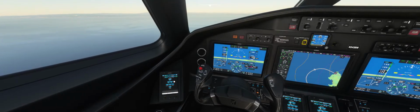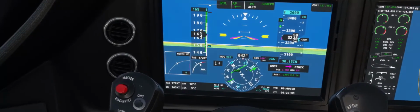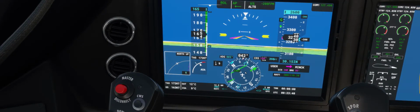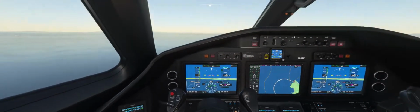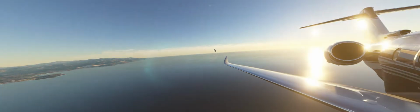Okay, we'll switch over to nav 1. Damn it. There we go. Okay, so this green line here on the course deviation indicator will continue to drift this way, and as it does, we'll turn right to sort of intercept it. Let's see if this is improving. That's looking better.